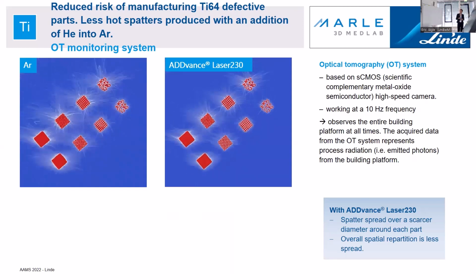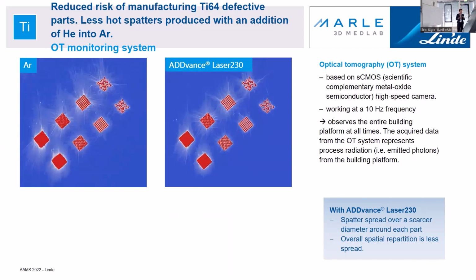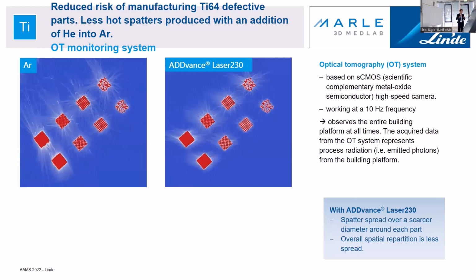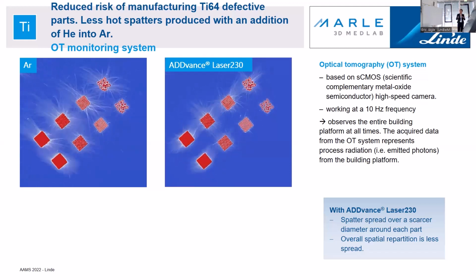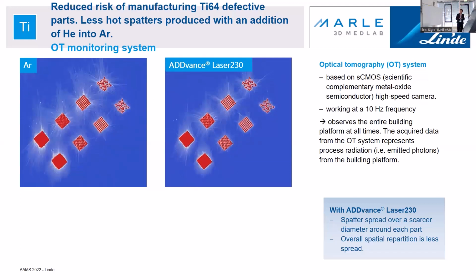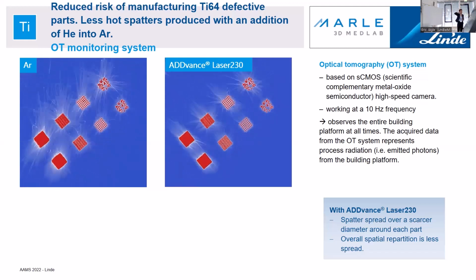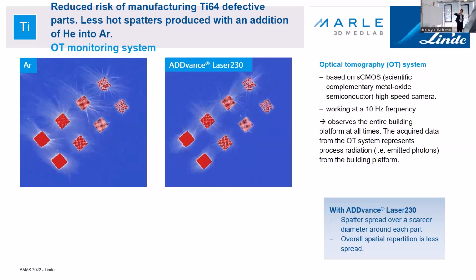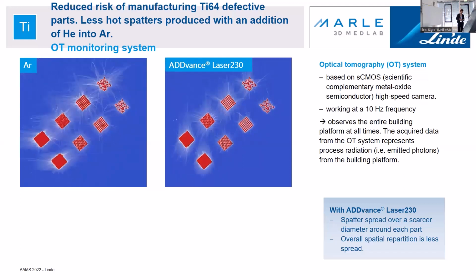OT meant for optical tomography. This is an equipment from EOS that we have on our EOS M290. And basically, it's a camera which is observing the entire building platform at all times. And here you can see the different pictures corresponding to the scanner laser direction, which is changing layer by layer.